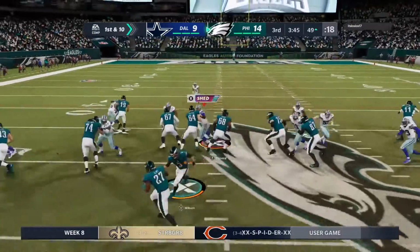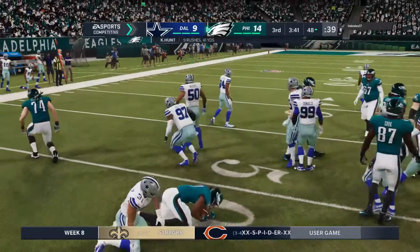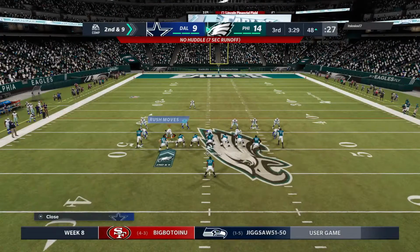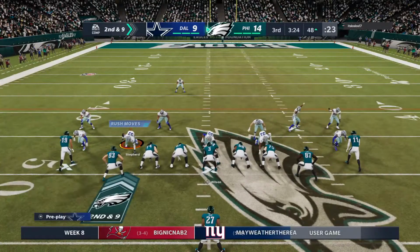On first down, it's Hunt. And he'll get this into enemy territory, but not by much as he's down to the 48. Credit him with a 1-yard gain there to make it second and 9.